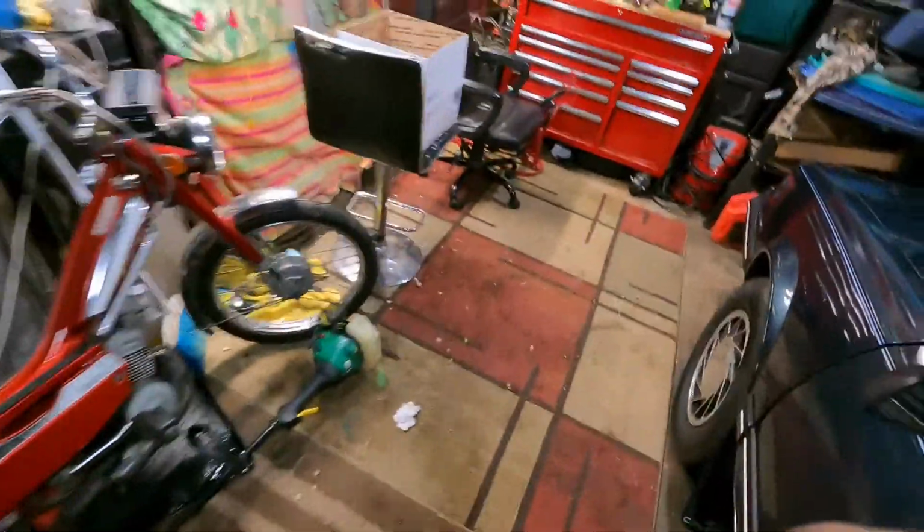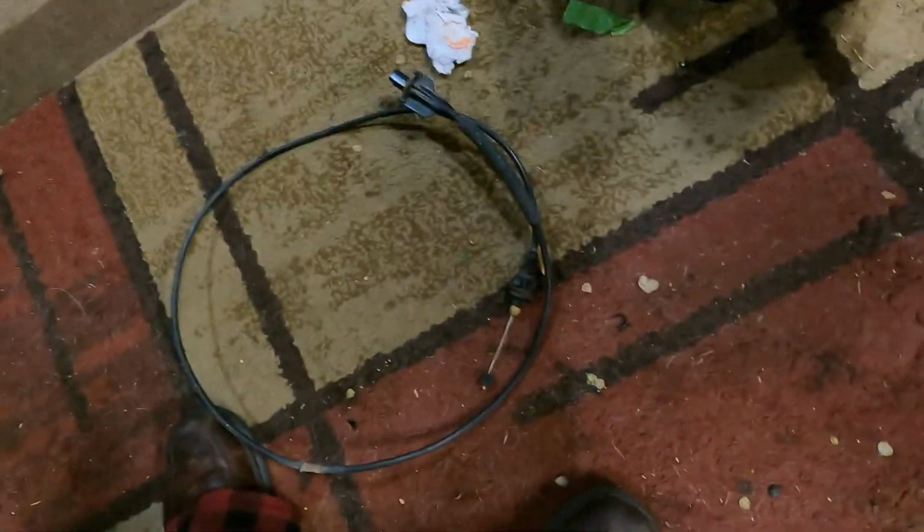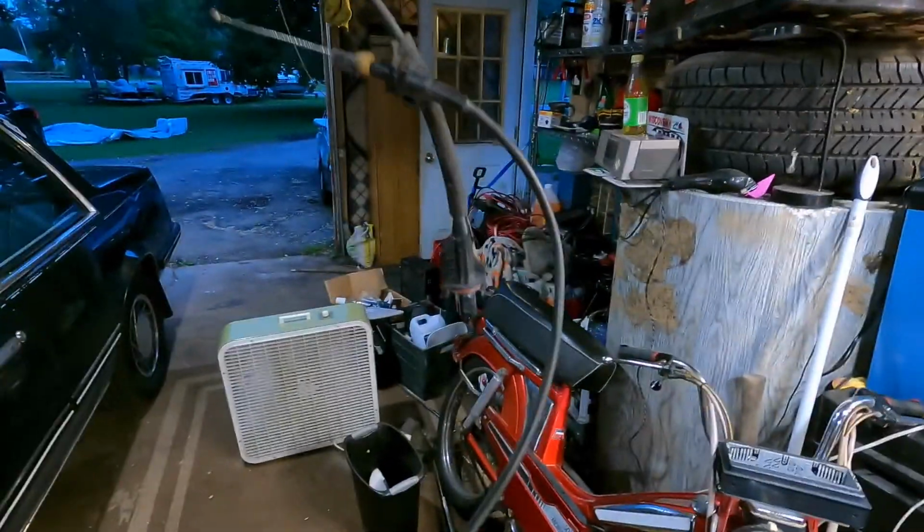Well, take it a piece at a time. Okay, here's the first bit. Back into beater headquarters. It's gonna get a major cleaning before the project begins. Okay, that. Oh, I wonder what this is. I think this was maybe a throttle cable. I'm not sure. Whatever, it isn't compatible with the Cimarron. More goodies plus a relay.